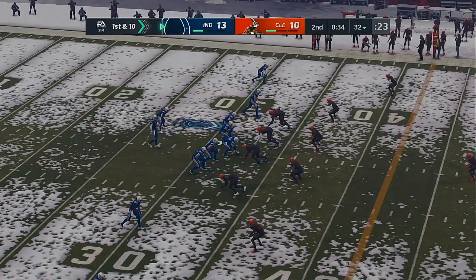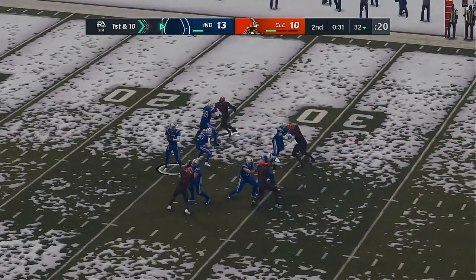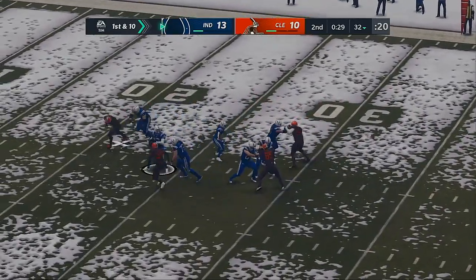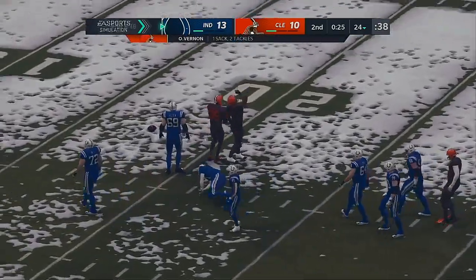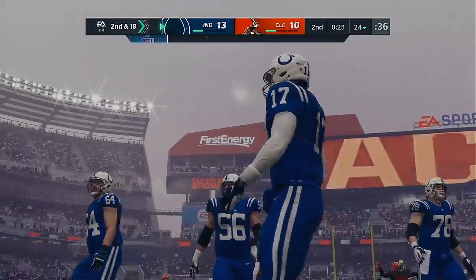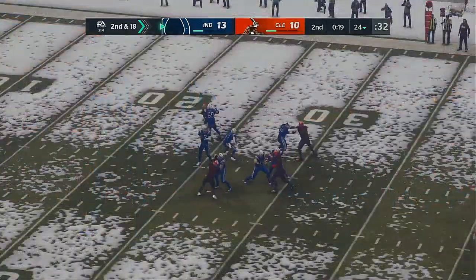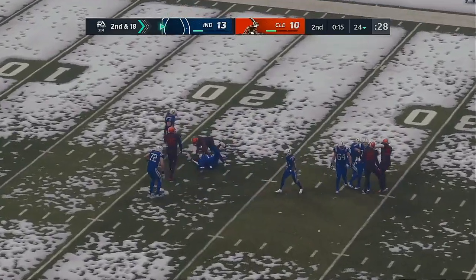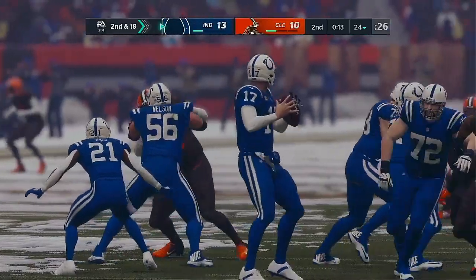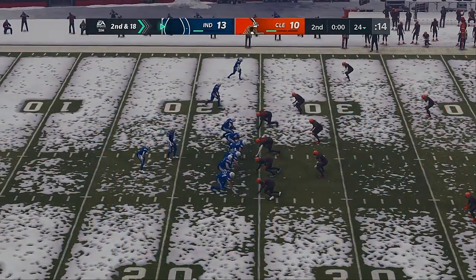Back-to-back good plays have them on the move on first down. Rivers now. And the Browns pressure gets to him that time, and he's going to go down. Olivier Vernon coming in with some force for the sack. And plays like that really hurt play calling. They had a really nice gain on the previous play, but gave about half the yardage back on the sack. Excellent pressure up front. Nowhere to go with the football.